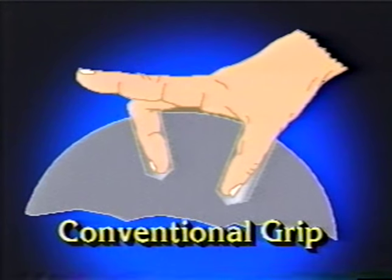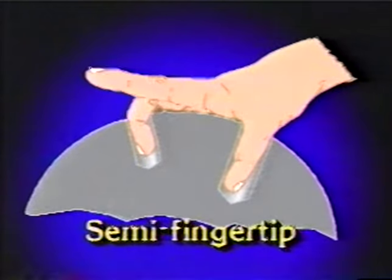The three grips again: the conventional, which goes all the way into the second joint, is for the beginning bowler because they feel like they have more control or they feel like they're not going to lose the ball. I use a semi-fingertip grip only because the conventional grip has too many fingers in the ball and I'm not able to get the amount of lift that I need.